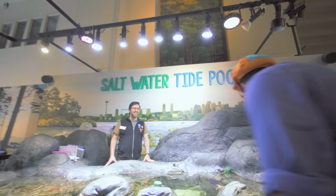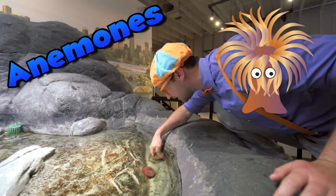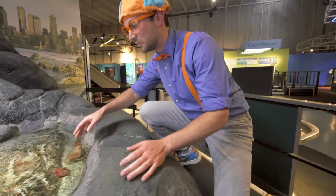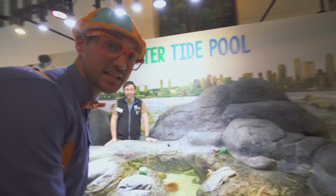Okay, what do we have here? Well, over there we have some anemones. They're really friendly and kind of squishy. You're doing a really good job petting it with one or two fingers on the side. We don't really want to poke it right in the middle because that's its mouth. Oh, cool. Ooh, look at this one. So the last ones are really soft. I wonder what this is gonna feel like.